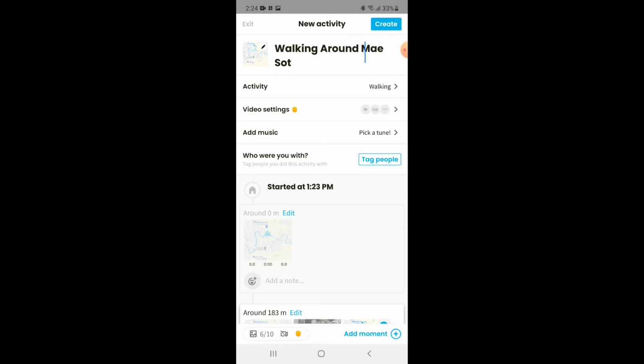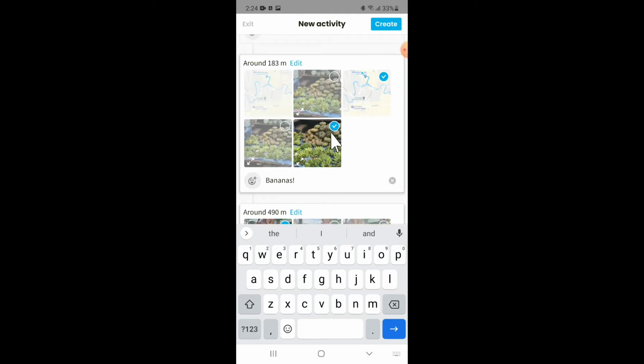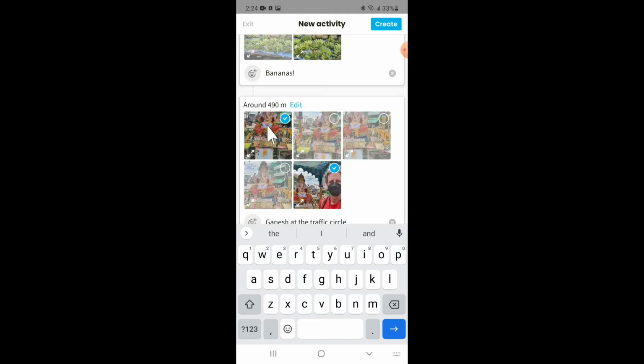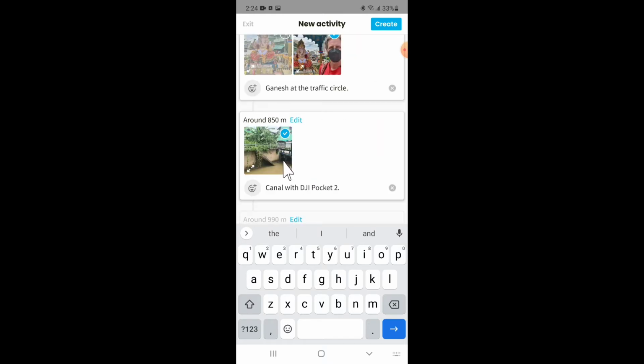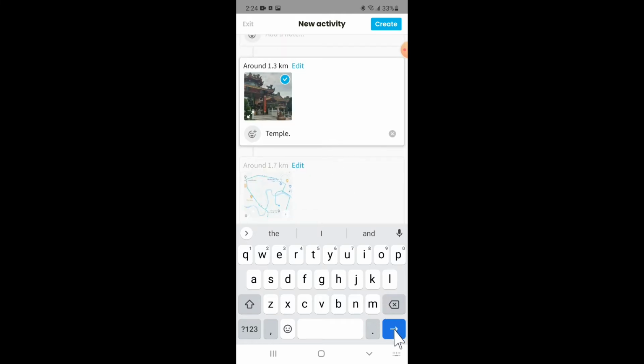Walking around Mesot. Or maybe just to keep it in keeping with this whole project, let's call this Relive learning curve. There we go. Walking activity, video settings, no music, no other people, and photographs: landscape, selfie, portrait. I like that. Canal, and the temple. And I think we're done.